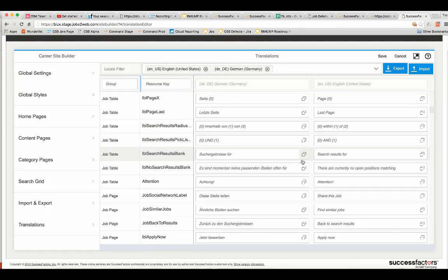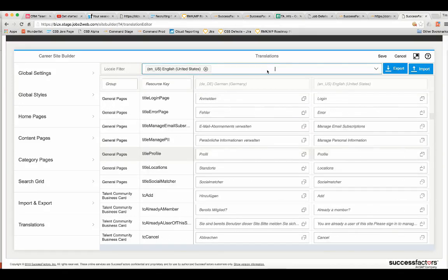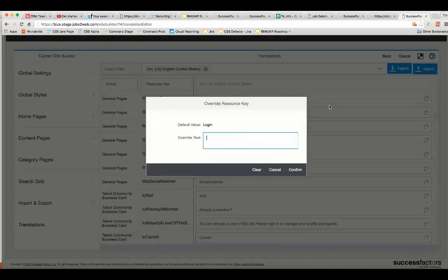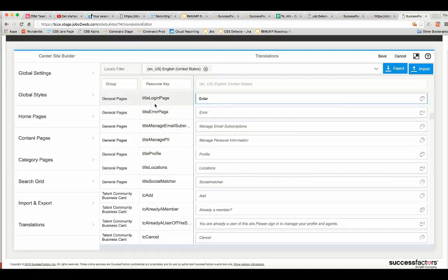So if we wanted to just look at English, for example, we could turn off the German and view English. And if we wanted to change this login button, we click on the login and we change it to enter and confirm, and now that specific element on the front end won't say login anymore, it would say enter. So it's easy as that, and there's an import and export for this functionality as well, so you can move this from stage to production.